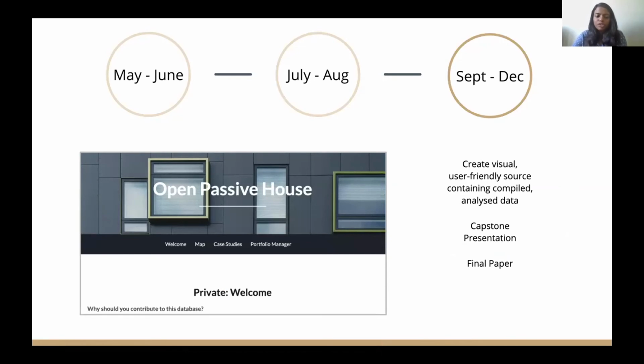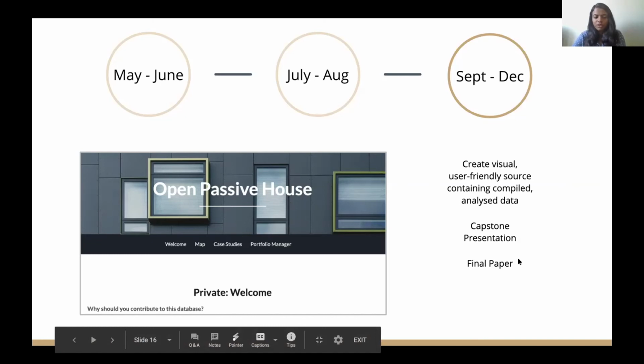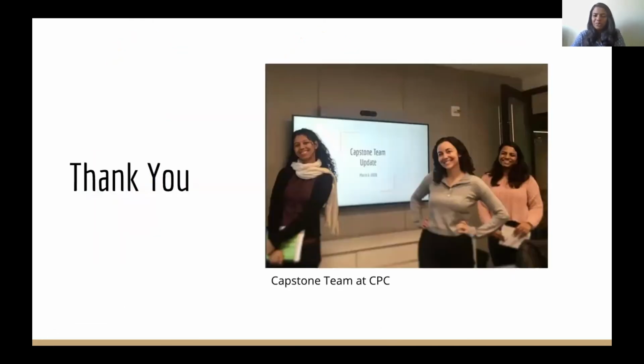We think that this project can be expanded on in the future to host passive house data for a wider range of building typologies. In conclusion, we are going to have a few busy next few months, and we are really excited to get started.